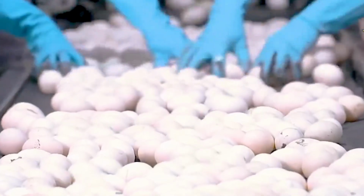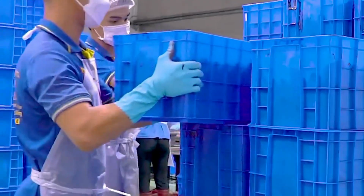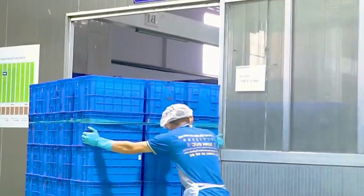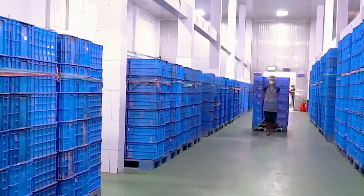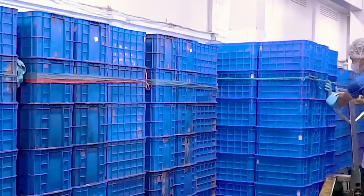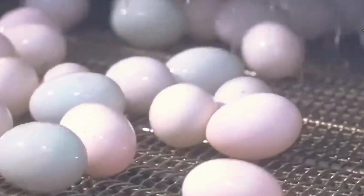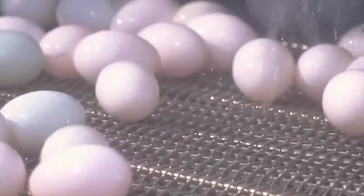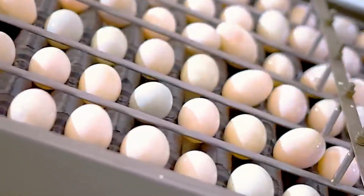Only the finest eggs move forward into a brine bath made from purified water, mineral-rich salt, and special earth elements that help create the signature golden yolk. The eggs rest in this solution for anywhere from a week to a full month, depending on the desired depth of flavor. Over time, the yolks transform into rich, savory gems used in dishes across Asia and increasingly in gourmet kitchens worldwide.